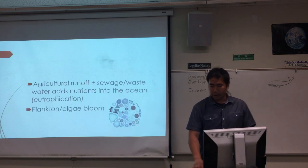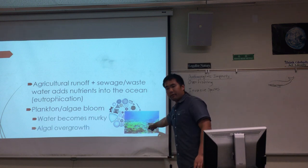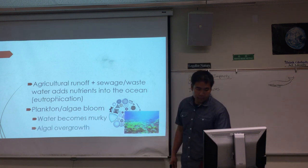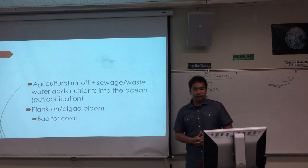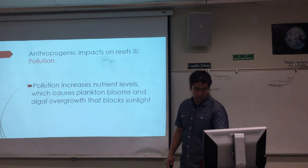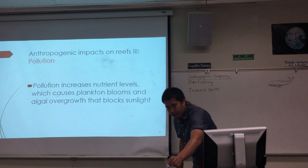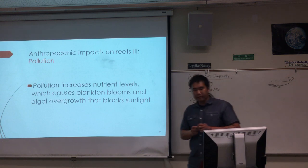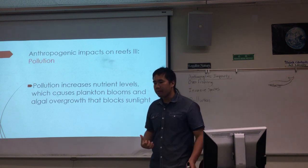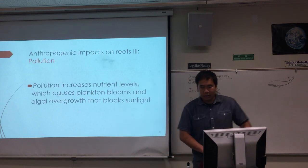So plankton algae bloom causes water to get murky, and that's, in general, bad for the coral. So this is our anthropogenic impact number 3, pollution. Now keep in mind there's a bunch of different types of pollution. This is just one of them. We're talking about this because it is in the context of a coral reef, a certain type of water pollution.